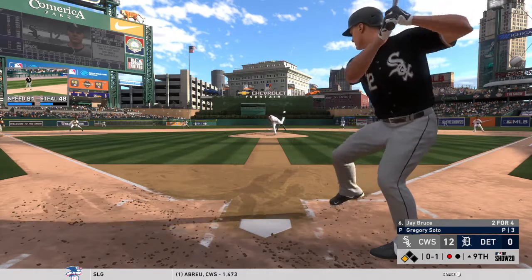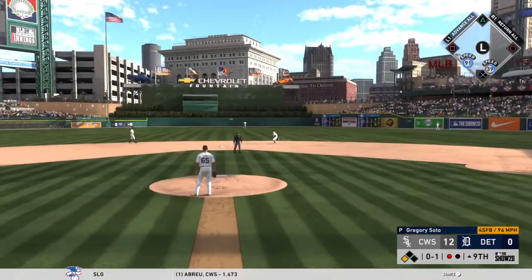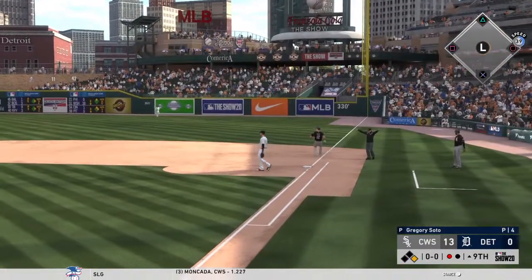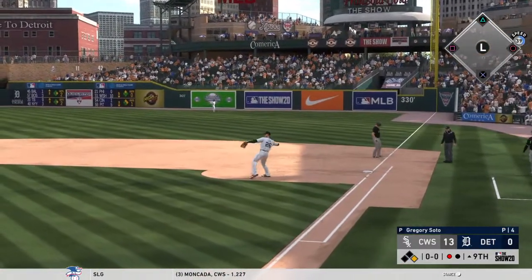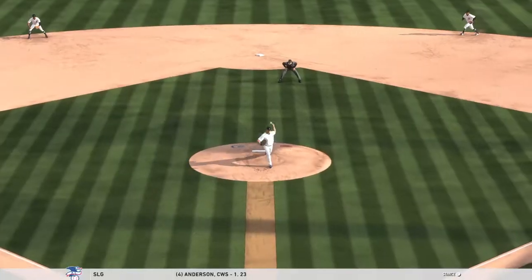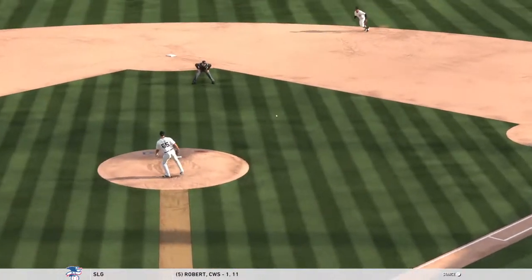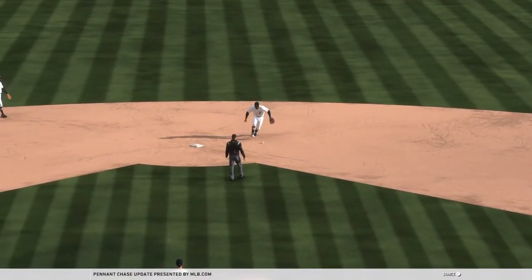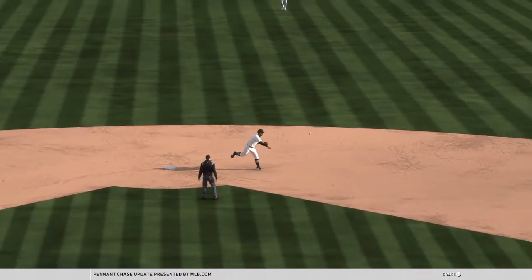Ready with the 0-1. Smoked on the ground up the middle. Oh, and he can't pick it up cleanly. And the run is in to score from third. And those are plays that cost you ball games. You're already losing, and then you make an error like that to compound things. That's how things snowball on you, and you start to feel like you can't do anything right.